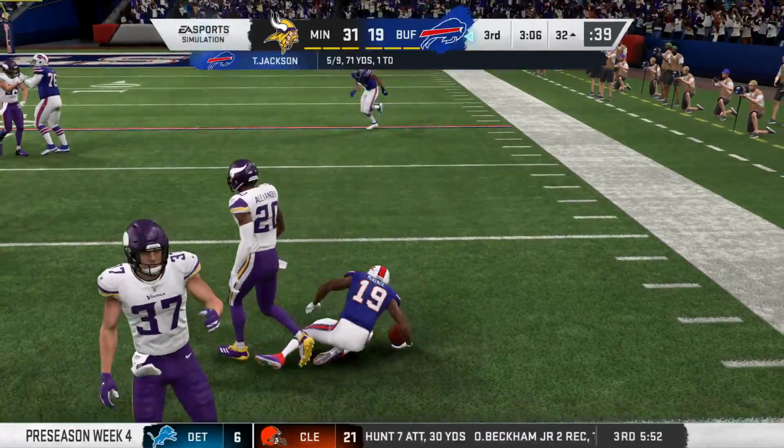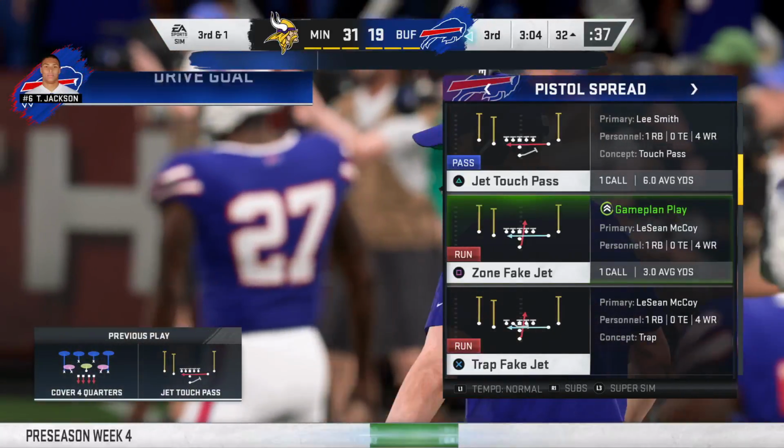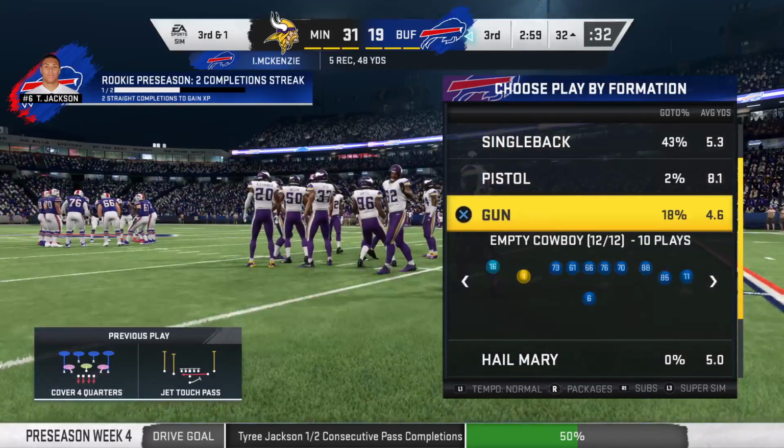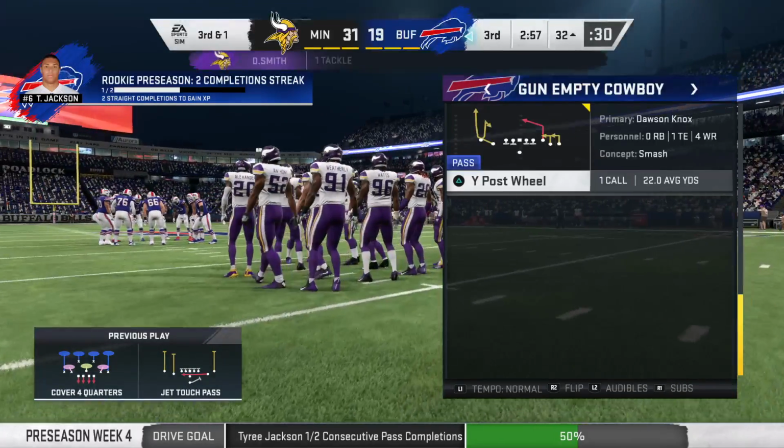A gain of 3 last play. This time they double it and pick up 6. That's a really good job right there. Just kept stringing that play out, pushing further and further towards the sideline. Really good fundamentals by that defense.